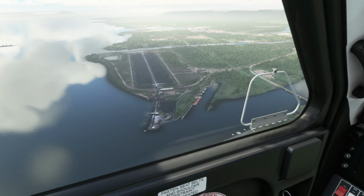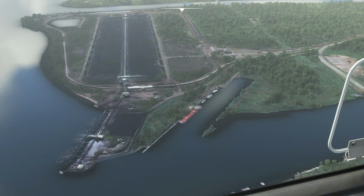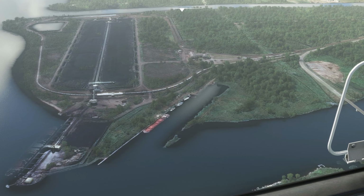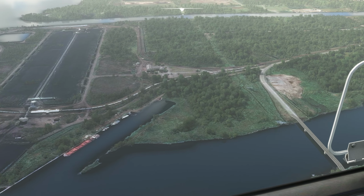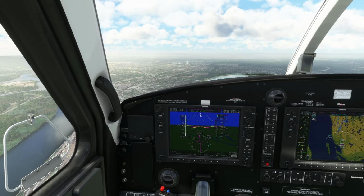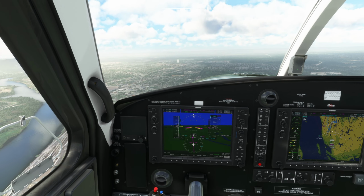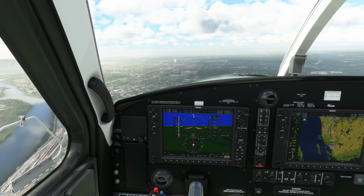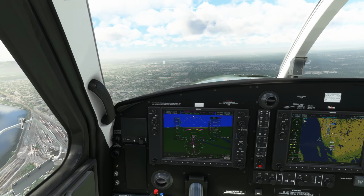We can enjoy the sights on the way in. Looks like we have another ship underwater here. Some 2D boat action. I'm going to try and download the add-on for boats, especially when I'm flying through the Caribbean. That's one of the things that you kind of really miss.